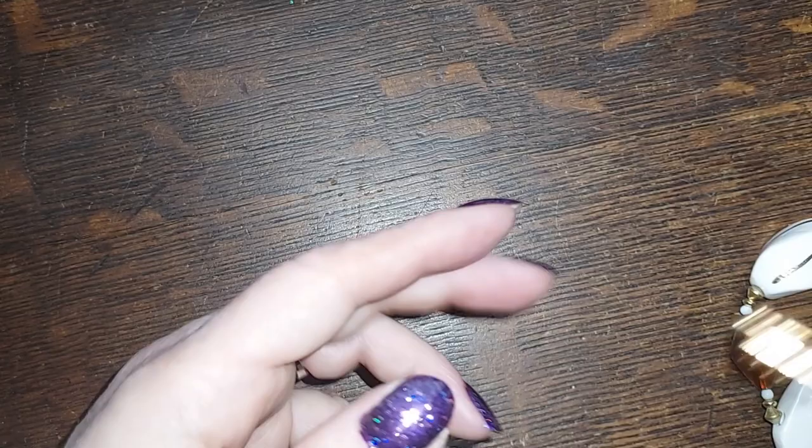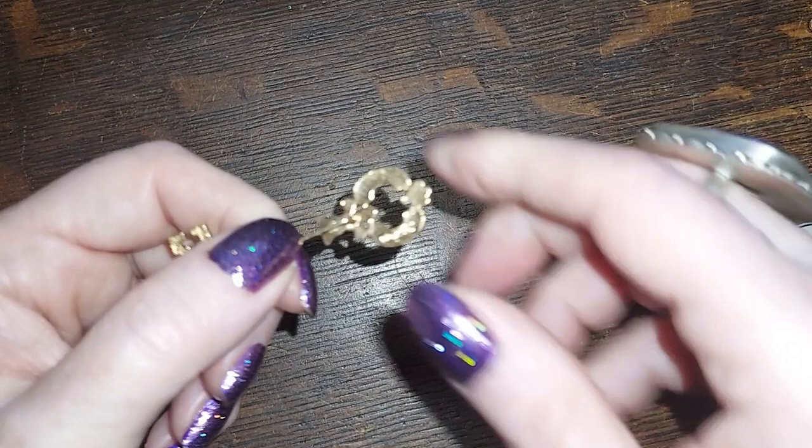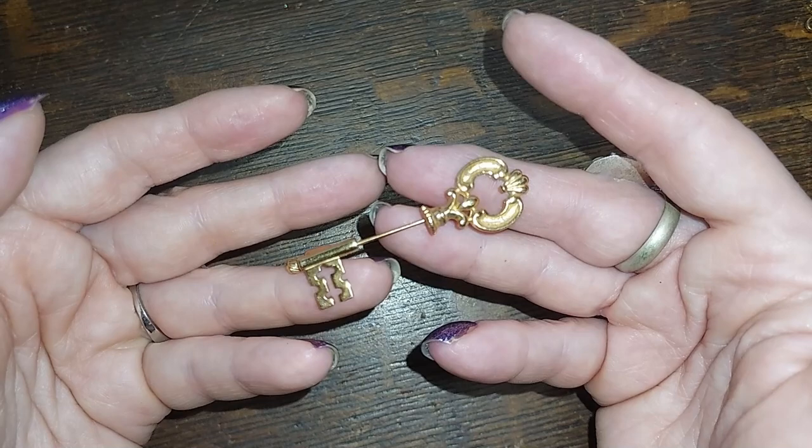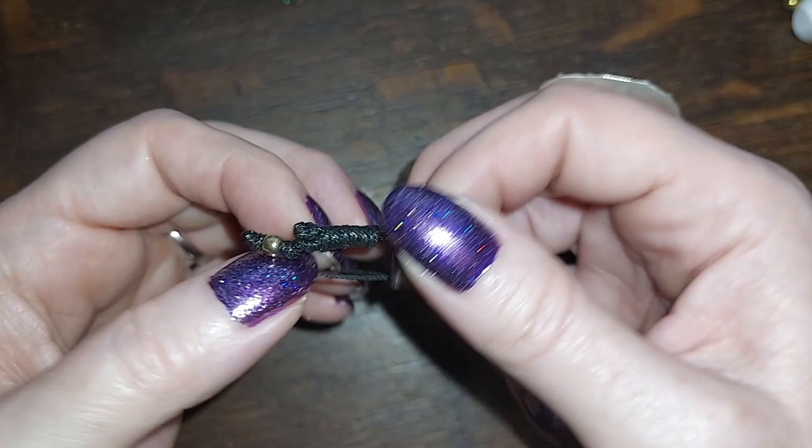Here's a little key. It's a lapel pin and it has a name. I'm going to say Avon. Yep, Avon. They really liked their stick pins, didn't they? We're going to do this one for four. A teeny tiny little sunflower on string. Why do they make these out of string? It's so weird.